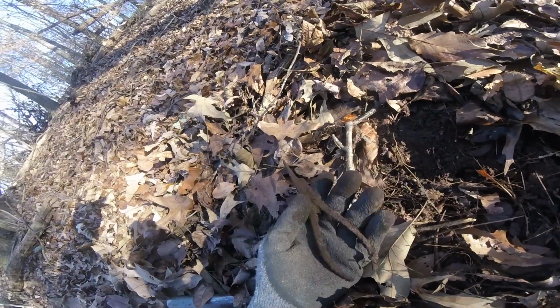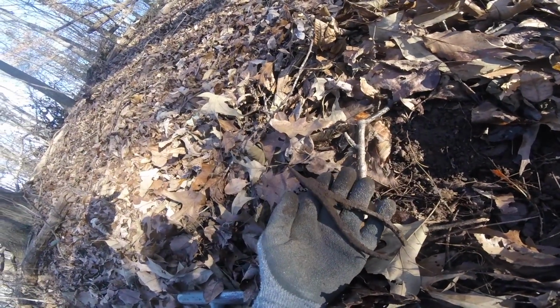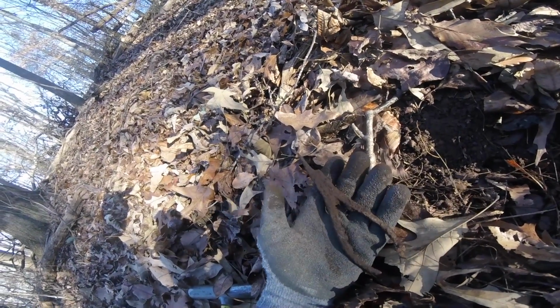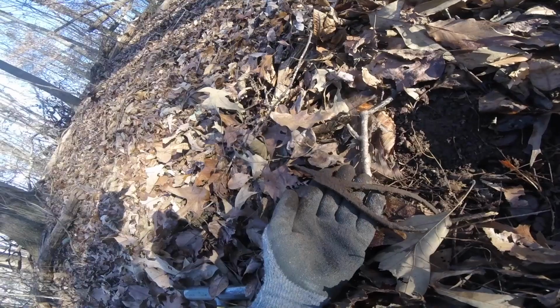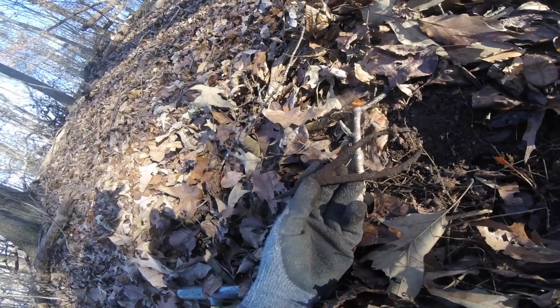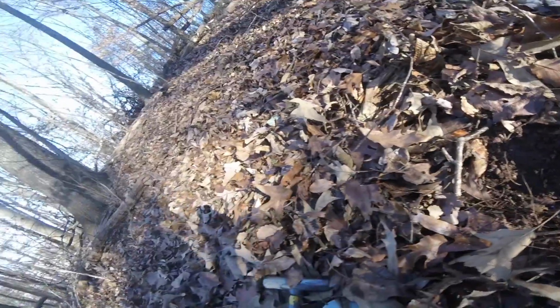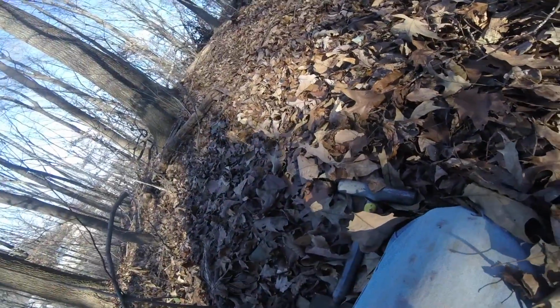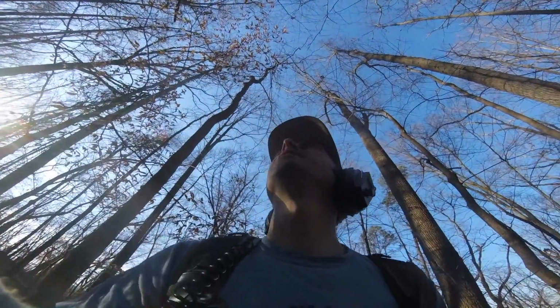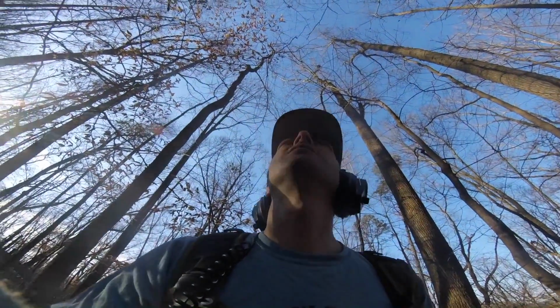There's some sort of interesting piece of iron. If I had to guess, I'd say it was a pair of pliers. And I don't really know how old pliers like that might be. Not sure. But another signal out of this camp area, so it's getting later and later in the day. Still no sign of Frank, but gonna keep after it.